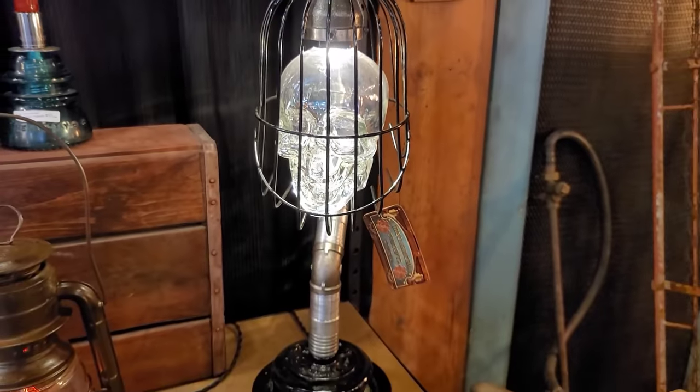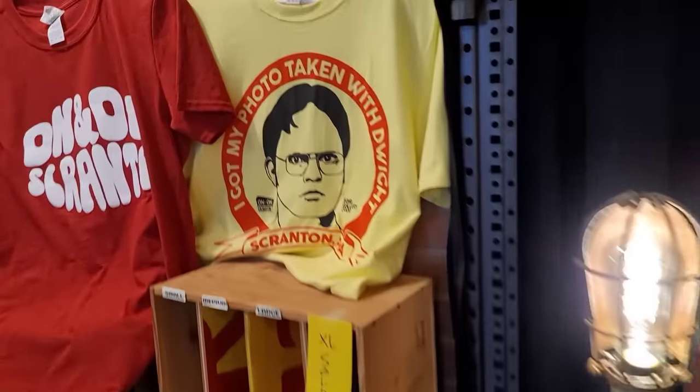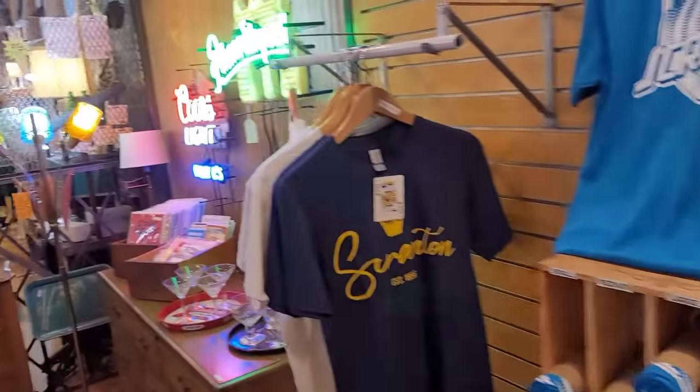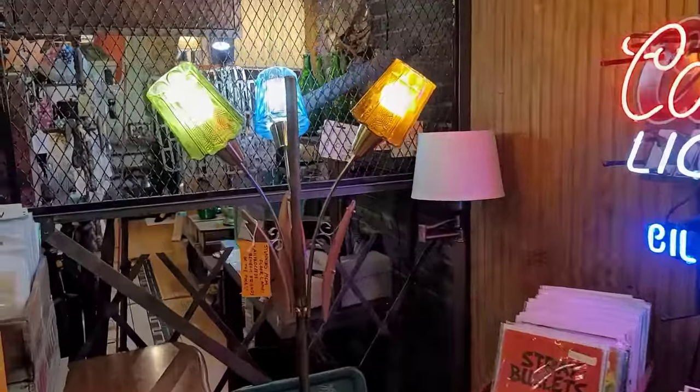I absolutely love this skull lamp. It's pretty epic and unusual. And you can even get souvenir t-shirts here. That's pretty awesome. Check out this mid-century lamp here. Let's go in for a closer inspection.